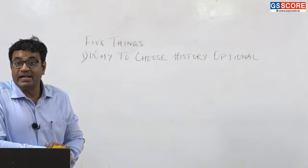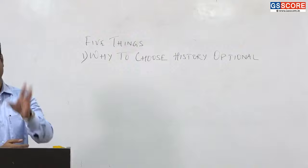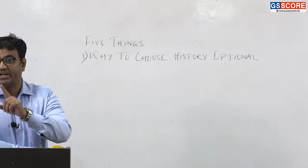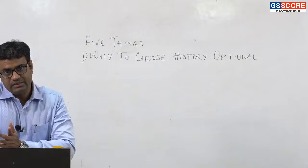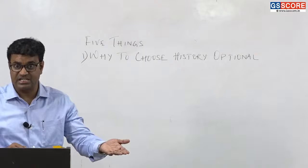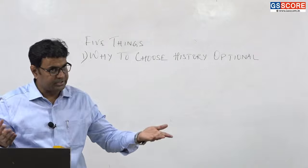The criterion for reorganization of states was language, the linguistic criterion, which was first raised by the Telugu-speaking people in the southern part of India. That ultimately forced the government of India to create the first linguistic state, Andhra Pradesh, in 1952, followed by the bifurcation of Bombay into the two linguistic provinces of Maharashtra and Gujarat in 1960. That continues even now. In the year 2000, three Hindi-speaking states were divided to create three further Hindi-speaking states: Chhattisgarh, Jharkhand, and Uttarakhand, bifurcated from Madhya Pradesh, Bihar, and Uttar Pradesh.